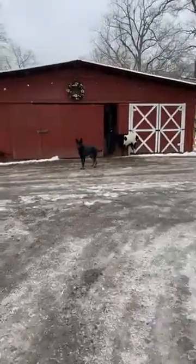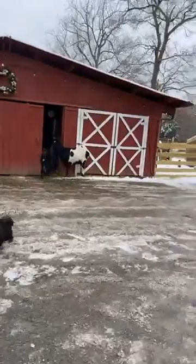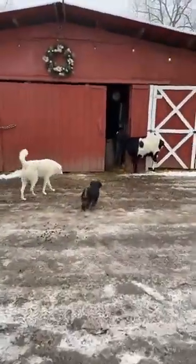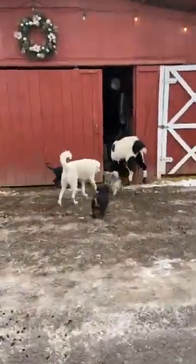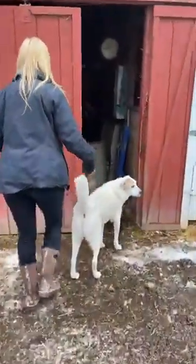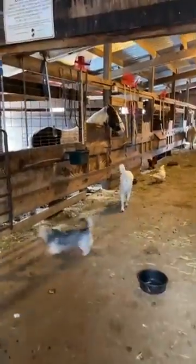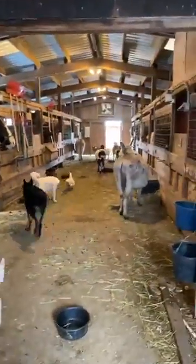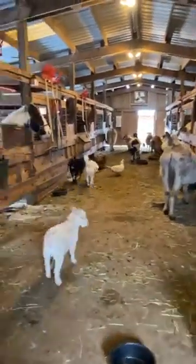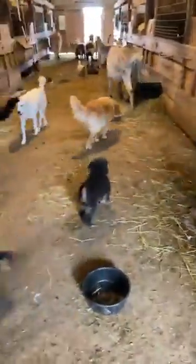There's Cowboy, he's outside. The horses, I think, are they still in? Let's see. The horses, I think, are out by now. Let's check it out. All ice here, careful. Oh yeah, you can just come in. So you can see the donkeys, the goats, the sheep, the horses, the chickens, ducks, Tucker. The baby goat, they're all kind of hanging out in here where it's nice and warm.